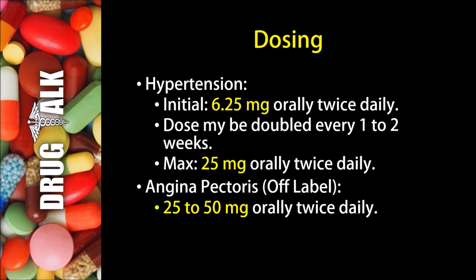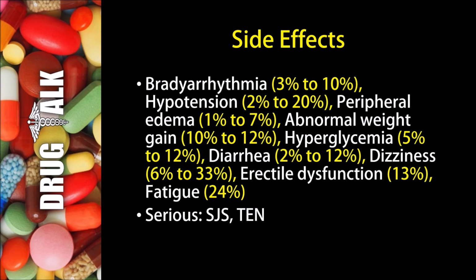As with all medications, there are some side effects or adverse reactions that patients may experience while using Carvedilol, so I'll go over some of those here now. 3 to 10% may experience a bradyarrhythmia, while 2 to 20% may experience hypotension or low blood pressure. Peripheral edema may happen 1 to 7% of the time, and 10 to 12% of patients may experience abnormal weight gain.